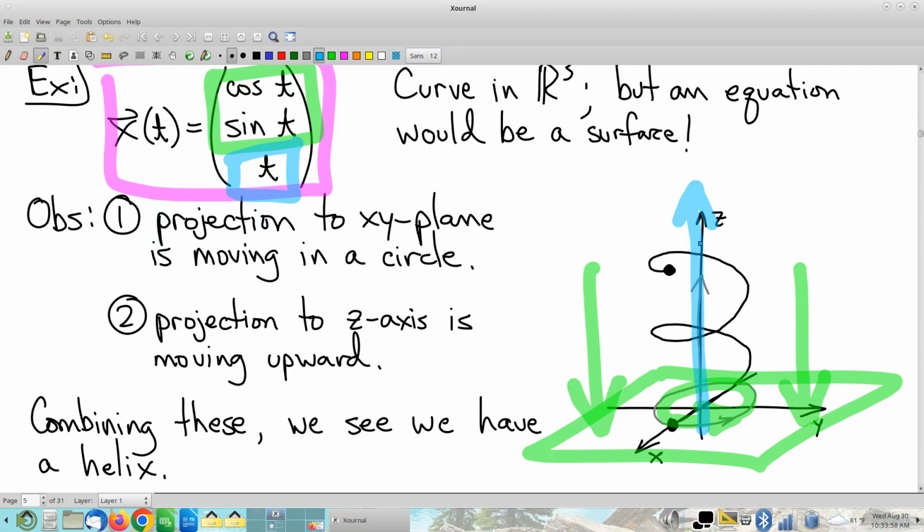So that tells us 2 things. We have 2 bits of geometric information about our curve here. Aside from the fact that it starts at that point right there, the projection, the shadow, is going around in a circle. The height is rising constantly. This is a coordination challenge. Look at that. I can actually do it. Okay, it's harder than it looks.